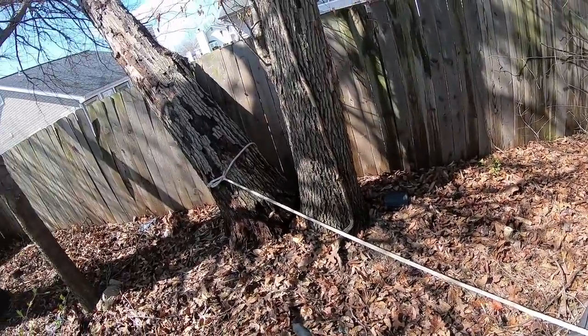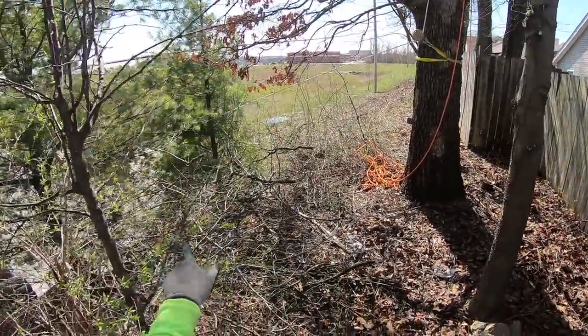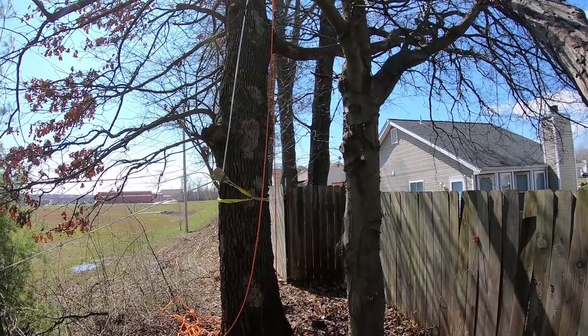Got this guy just secured there. Top rope running down, redirected out to a 3-to-1 with my rope jack. Hopefully that's enough pull. Kind of limited on tools today.